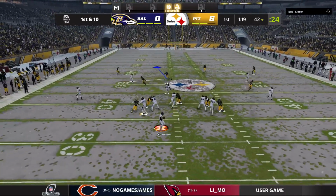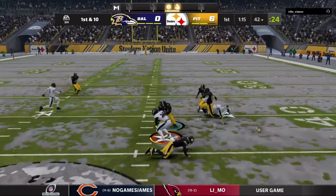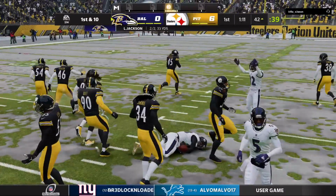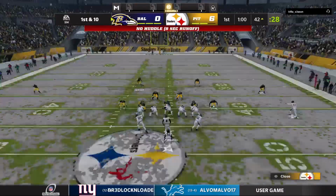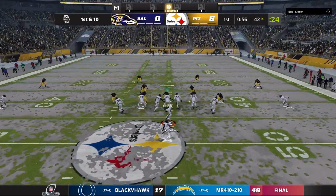On 1st and 10, it's Jackson. Got his man complete over the middle. That's Ford. And taking it across midfield and just shy of the 40. So they go from one 42-yard line to the other as they come up now 1st and 10.